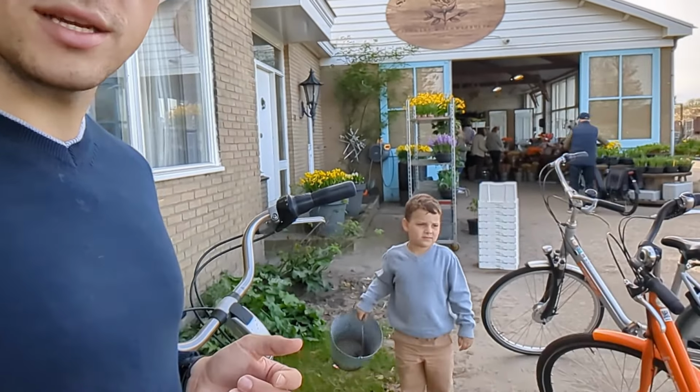So now we just stopped at this place called S Pinning, and it is a place where you can pick your own flowers. So I think Maria and Griffin got a bucket, and they're gonna go out into this field and go pick a few flowers.